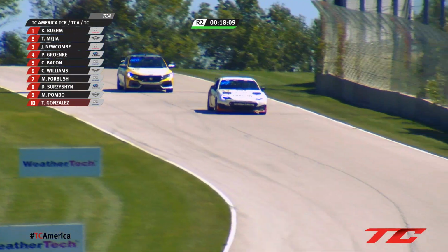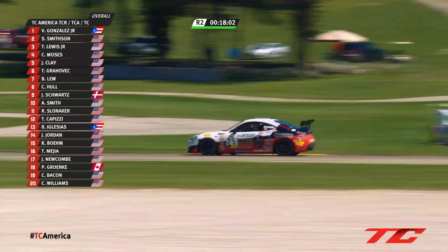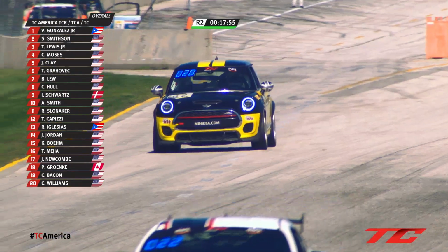Thanks, Ryan. And PJ Gronke has just gone through on Newcomb, and now, he got Bacon, and that should put him in third. He's on a run here, so Sure Bohm is here a long way down the road, but he's still got 17 minutes to work with.